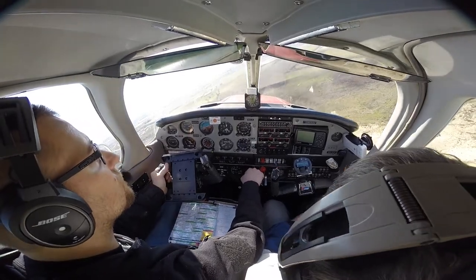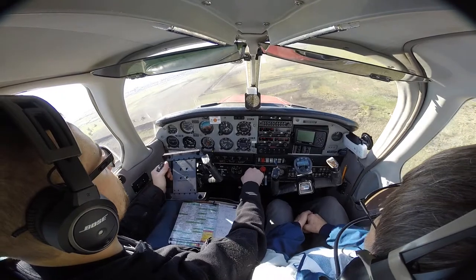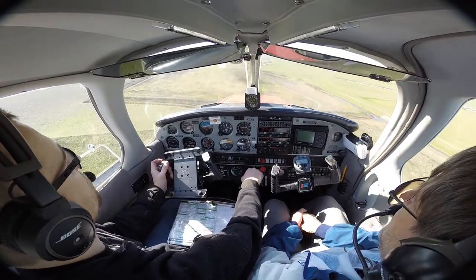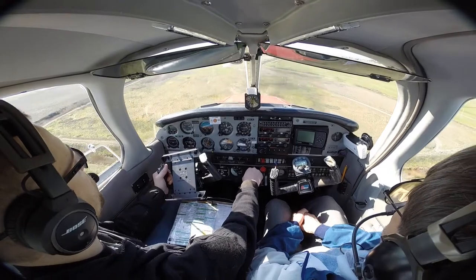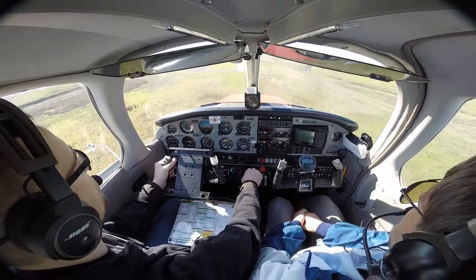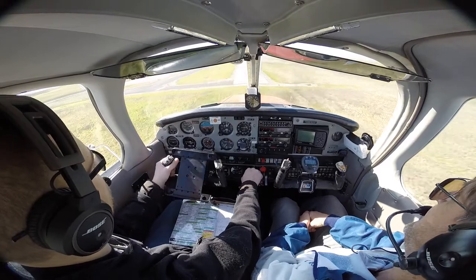Now you're going to control your aiming point. Your aiming point is going to be just before the end of that first centerline stripe, and it's going to be the point that isn't moving on the windshield. And if you're going long, which you are, reduce power a touch. Get that speed set. Come on, don't be slow getting the speed set. A little bit fast. Cut off. No. Speed is controlled by pitch.